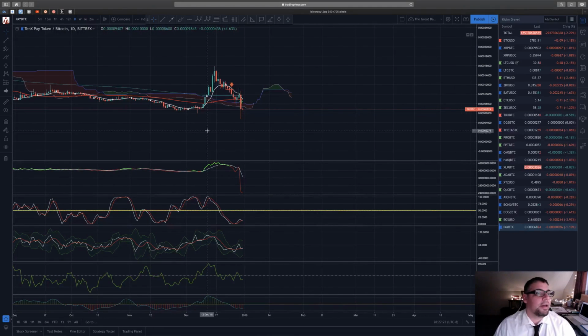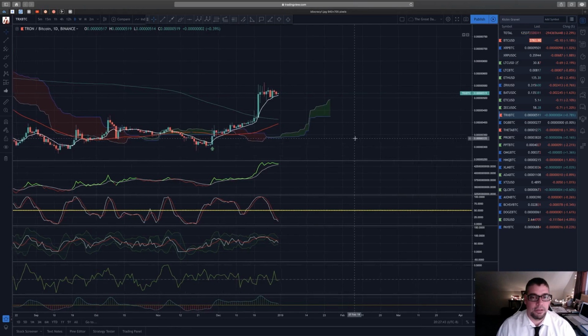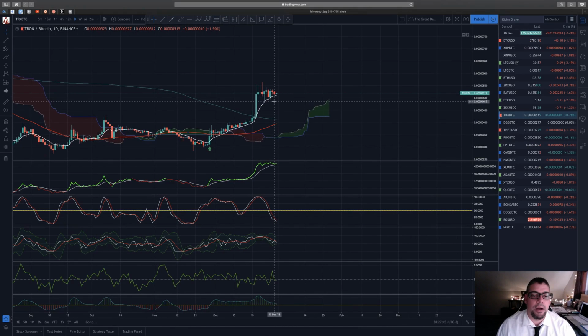For the evening Bitcoin update, not a lot of great news. Everything is flat or downtrending. The best one in the bunch today is Tron, and it has kind of been our little golden child for a while. It's kind of doubled in price. It's looking just fantastic. So that's what it looks like here. I would love to see some continuation of the upside, but we are getting to the end here.